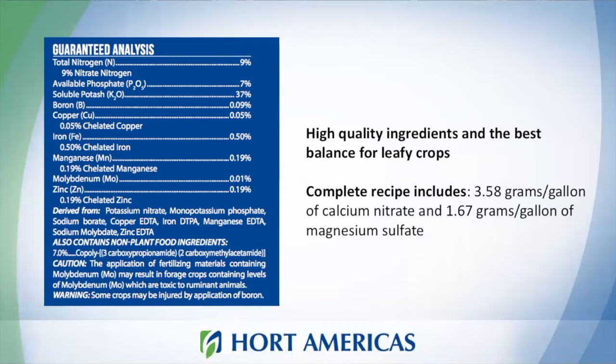Using only high-quality ingredients, our formula looks something like this. The formula also requires the use of calcium nitrate and also magnesium sulfate. These two compounds are the best source of calcium, nitrate, magnesium, and sulfate. So it's important to mix these products separately. The final solution will be in perfect balance, avoiding any product precipitation.